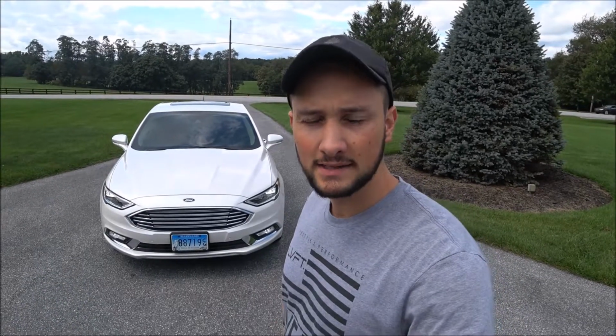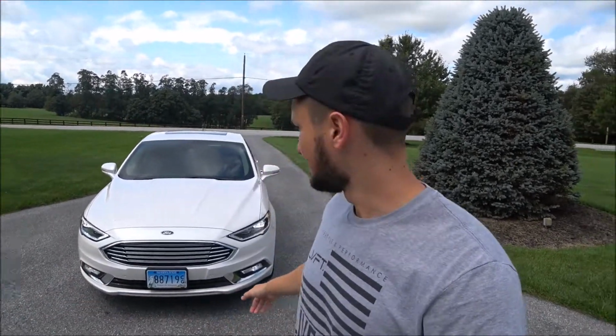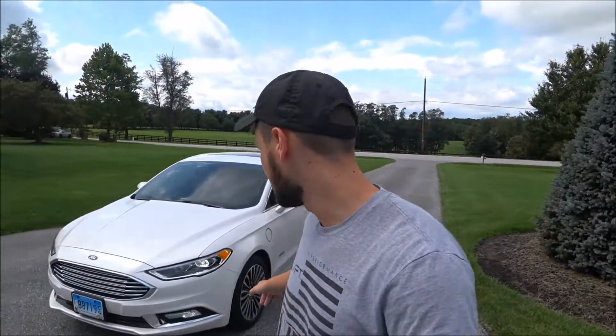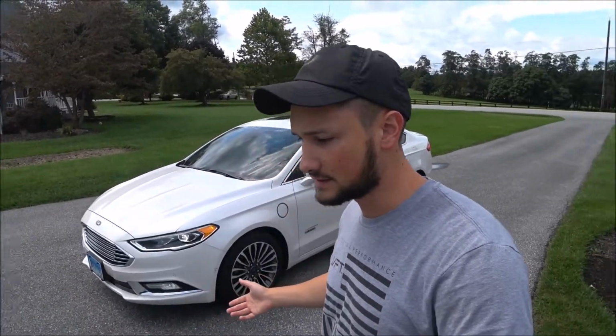What is up, YouTube? Today I have the 2017 Ford Fusion Energi Titanium Edition. The only real difference between this car and the SE and the Platinum are just standard options that come with the car. If you get the SE version, you can get the upgraded leather interior and the 19-inch black and silver or whatever rims that come on this vehicle. All it comes down to is pricing.